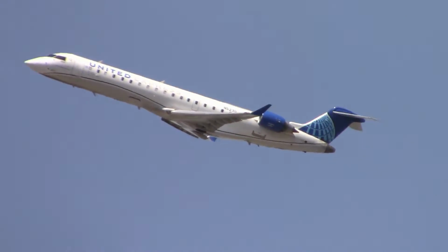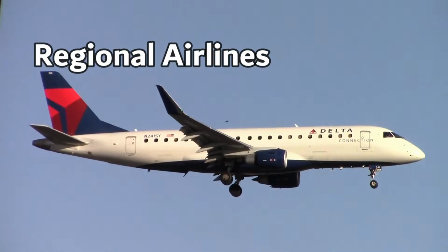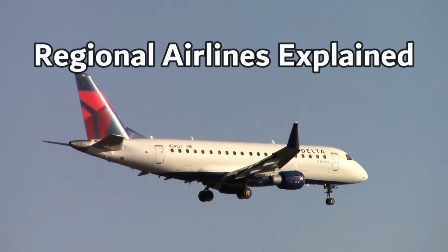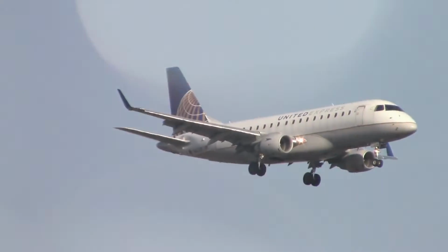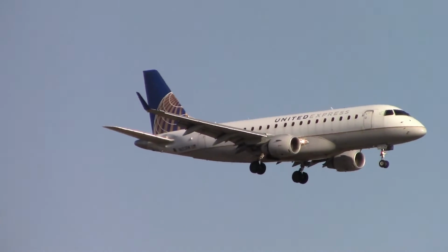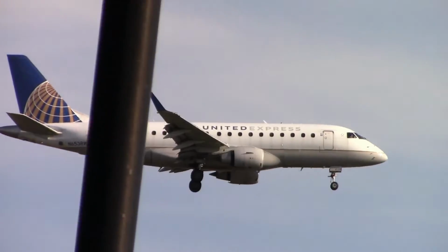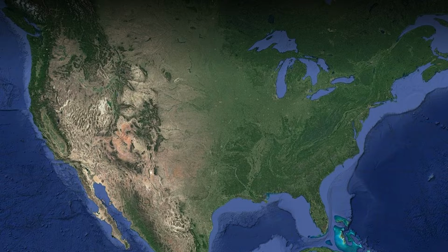So basically, here's how regional airlines work. So for most of this video, we're going to be talking about regional flights in the United States, since the US is arguably the most robust regional network in the world, but we'll get back to regional carriers elsewhere later on. So the US has such an expansive regional route network, primarily because the country itself is so large, along with its major airlines.